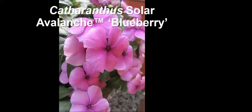Now, Catharanthus. I didn't mention it with the first image, the title slide. All those rows in a trial garden were annual vincas, or Madagascar periwinkles. This Catharanthus is a very popular annual. Here's a trailing form, so they're now having trailing forms for the basket. Catharanthus is heat tolerant. They're wonderful plants. Flowers are about 1 inch in diameter.